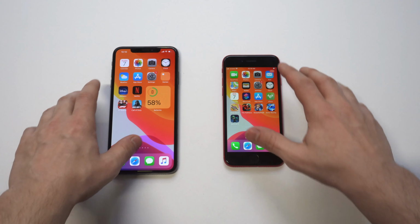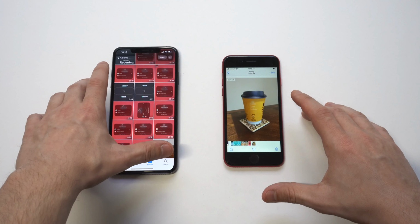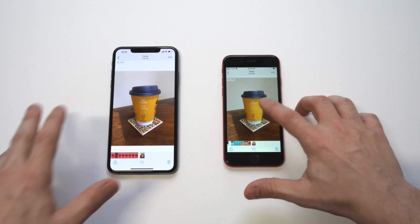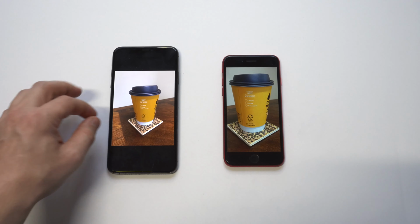But I got to say, the XS Max, I mean, you're getting a 6.5-inch OLED display, so it's really big. And then, of course, on the SE 2, you've got a 4.7-inch LCD display. It has the same processor in it as the iPhone 11, which is a plus, so it's a very fast phone.